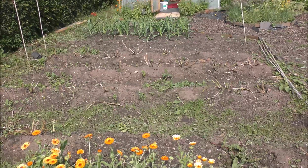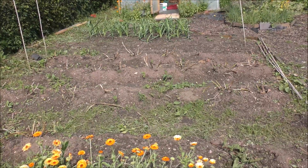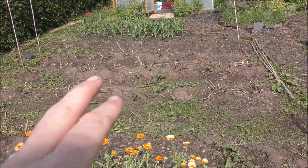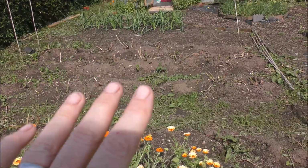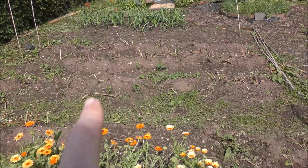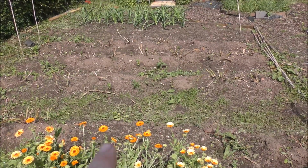We've taken the top leaves off the potatoes. Although they didn't have blight, they were dying back, and with all the humid weather that we had, look at that, gardener's hands, eh? All the humid weather we had, it was just tempting fate, really.